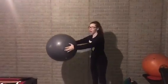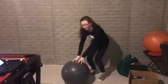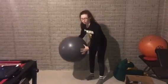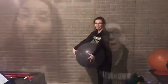If I drop the ball, there's a reaction of it hitting the ground by gravity pulling it down. But the reaction would be it bouncing off the ground and coming back up. And that's Newton's third law.